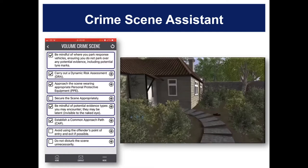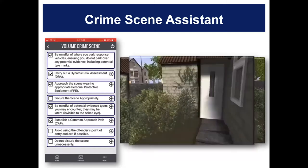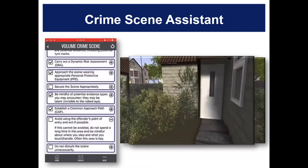The front door is the only reasonable point of entry and exit to the property for me, but I'm going to be mindful of where I touch and where I put my feet, and I'm going to do my utmost to spend as little time in the area as possible, because the app is telling me that this is going to be a key place for the CSIs to recover potential evidence.